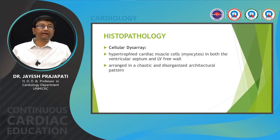So what we see here is histopathology, and histopathology is an important thing. There is cellular disarray: hypertrophic cardiac muscle myocytes in both the ventricular septum and LV free wall, arranged in a chaotic and disorganized architectural pattern. Endomyocardial biopsy, muscle biopsy, is one of the diagnostic tools in hypertrophic cardiomyopathy. But nowadays, in the era of MRI and gadolinium scan, biopsy is not utilized much.